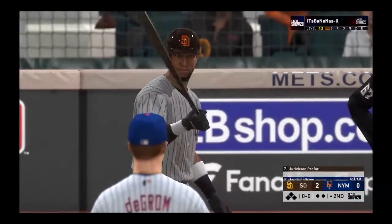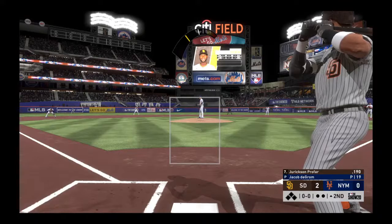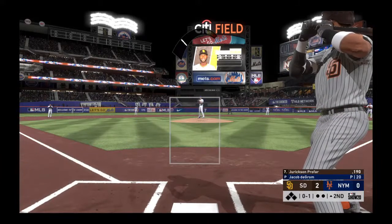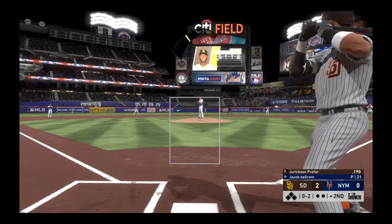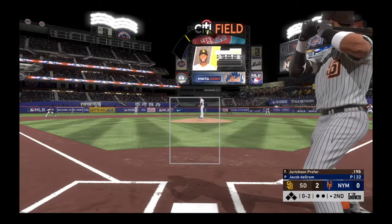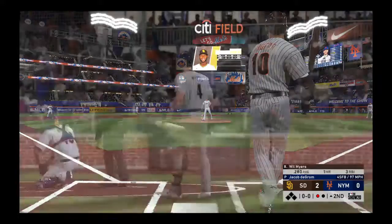Here's Jurickson Profar. He'll get us started in the top of the second. One of the keys to securing a win, they want to keep the pressure on and try to build that lead as much as they can moving into the later innings. Now he gets on top of one here and chops it foul right at home plate. Fouled off. The windup and the 0-2 pitch. And he takes strike three cold on the fastball.